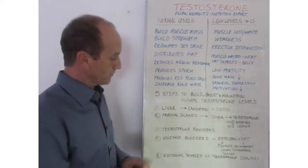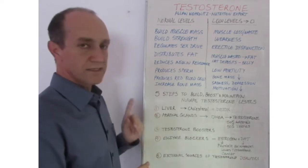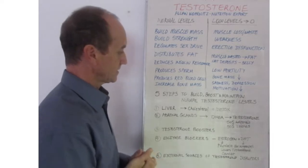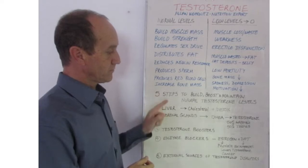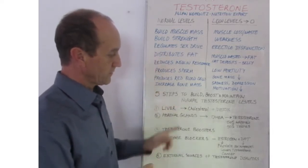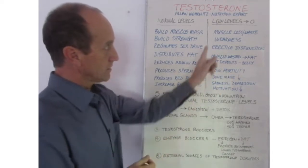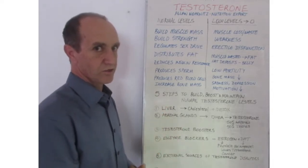So step number 1 is the liver. The liver needs to be looked after. The liver is a filtration organ. It filters everything in the body. It detoxifies toxins, and it also produces cholesterol. Cholesterol is the important part because that's the building material for making testosterone. So you have to have cholesterol. If there's no cholesterol, or you're blocking cholesterol, let's say you've got high cholesterol and you're taking cholesterol blockers, you will start having these problems because with lowered cholesterol, testosterone goes down.